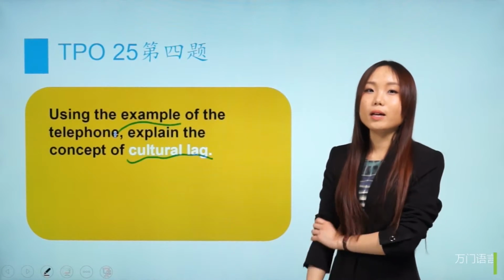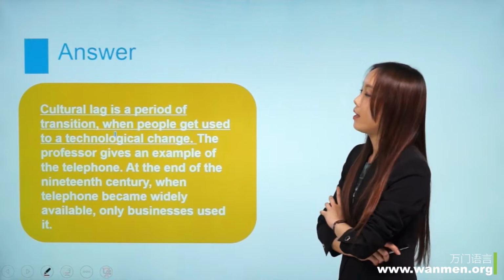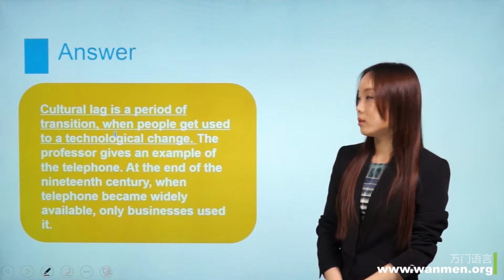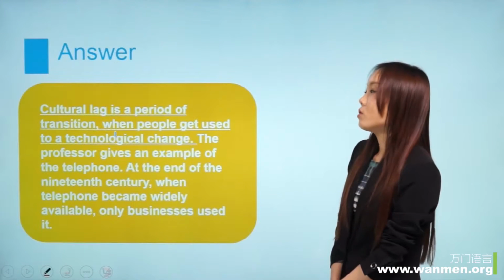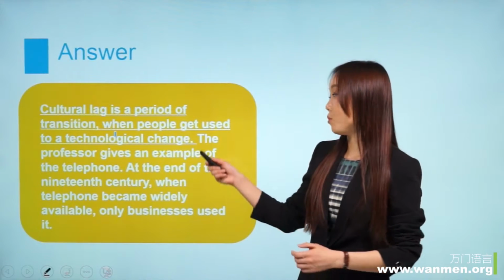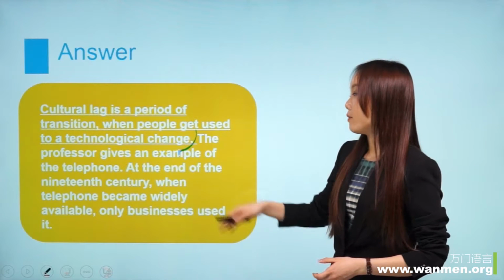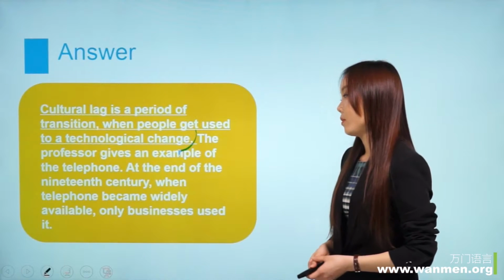好的，听力过后呢，我们就要在题目中的第一部分呀，解释一下 what is cultural lag. Cultural lag is a period of transition when people get used to a technological change. 那么这个啊，是不是就是咱们阅读材料中提取出来的这样一个内容？ The professor gives an example of the telephone.